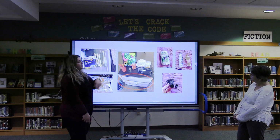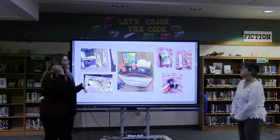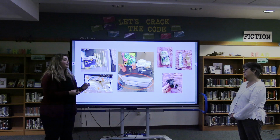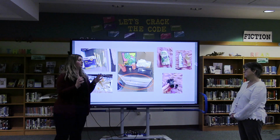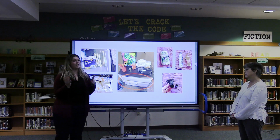Oh, and then the Febreze and the perfume. This one's kind of a difficult one because I feel like a lot of teenagers wear perfume or cologne, but if you notice that they're spraying perfume or Febreze a lot, it could be indicating that they're trying to cover up other smells.